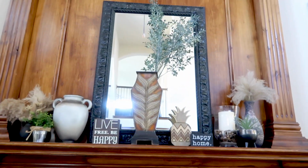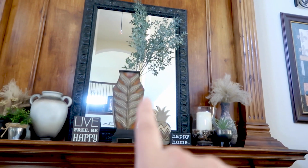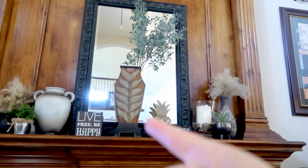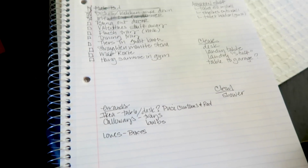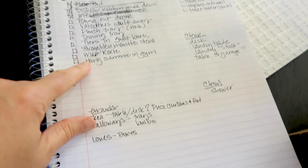Oh, that's right. So this is what the mantle has come out like. Love, love, love. But you can see these stems. I have some chicken wire we're gonna put in here and it'll hold those stems upright. Easy fix. If you saw in my last vlog, we got Roxy.